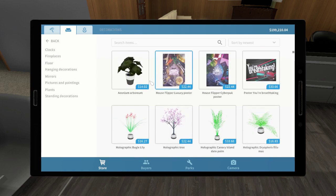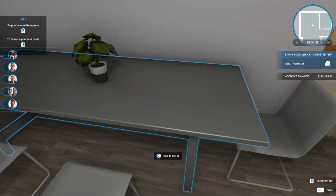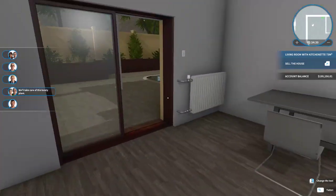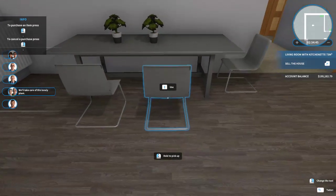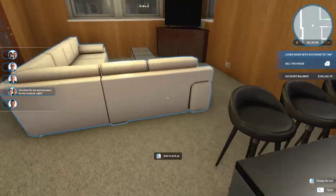Decorations. Beautiful. Beautiful little plant. Oh, that's right. The old people, they like two plants. There you go. One plant for me, one plant for my husband, right?